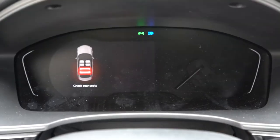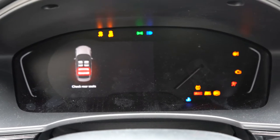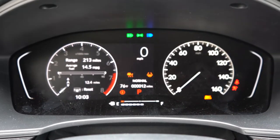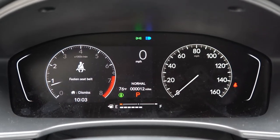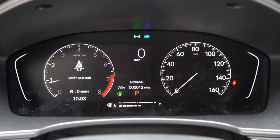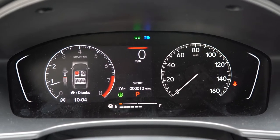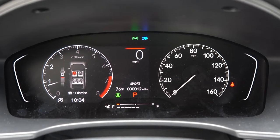Once started up, as far as the gauges go, you will find a 7-inch digital gauge display for the LX, the Sport, and the EX. Then if you were to go with the Touring, that is going to give you that 10.2-inch full digital gauge cluster. So that is going to be the really good one. Although this one isn't bad, that is definitely going to be the good one there.